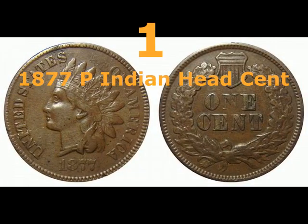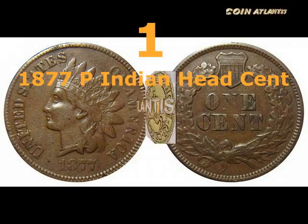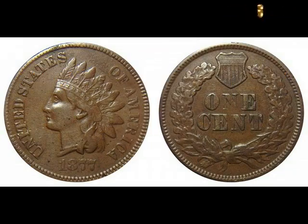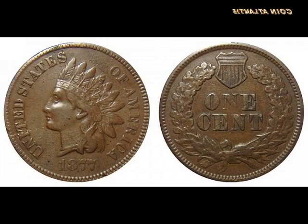1877 Indian Head Penny. In the history of Indian head cents, the 1877 Indian head cent is one of the highest to sell at auction. In the year 1877, a total number of 852,500 coins were struck at the Philadelphia Mint. While this number seems huge, it was actually one of the lowest numbers of mintage ever recorded in the production of Indian head cents. One of the hardest Indian head pennies to find is the 1877 Indian head cent.